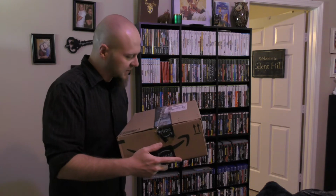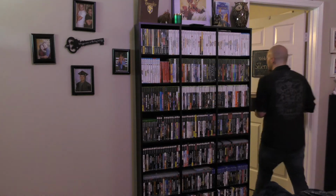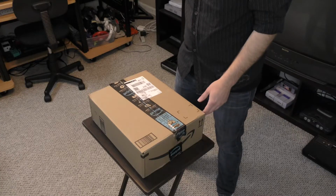Oh, it's my Atari 2600 mystery box. You know, I should do an unboxing video for this. So I just received an Atari 2600 mystery box. It came with a working Atari 2600 and 20 mystery games. So let's open it up and find out what's inside.